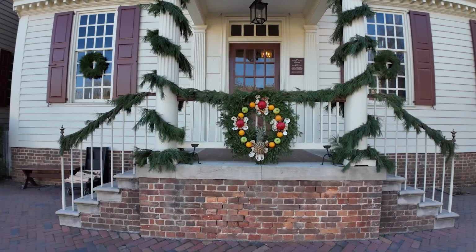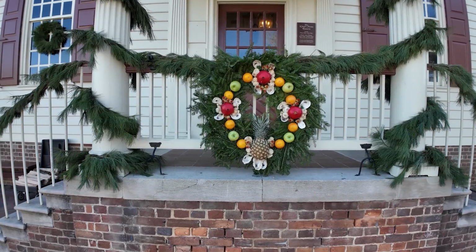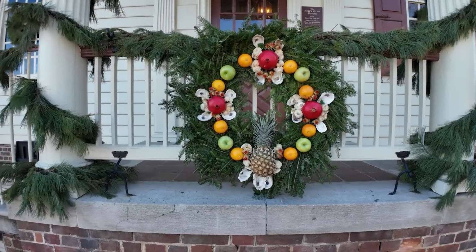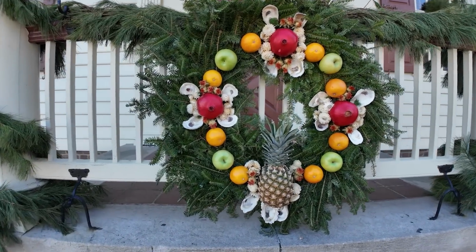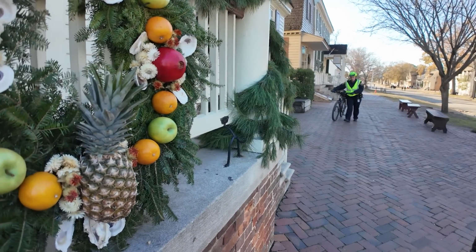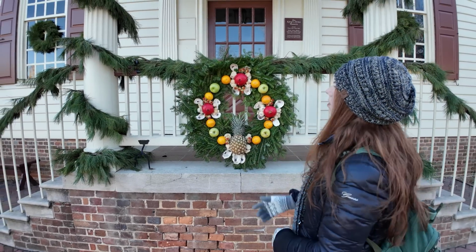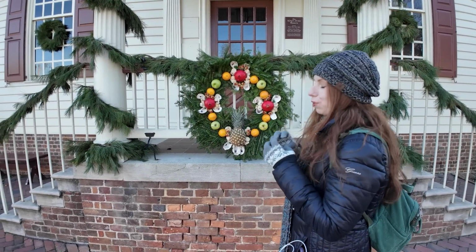Here we are. On this side of the tavern, we have the sign of hospitality hovering at the bottom of it with the pineapple. And Sarah, I think those are oyster shells. Yeah, those are definitely oyster shells. And that looks like a regular sized pineapple. That doesn't look like the mini ones.